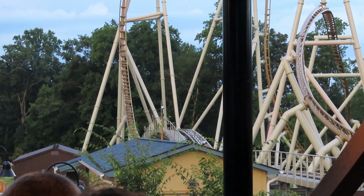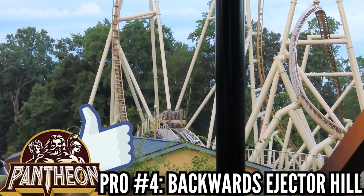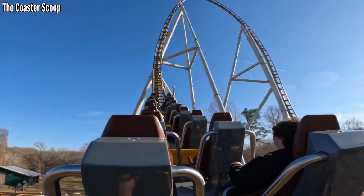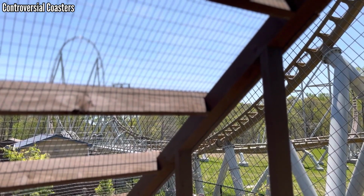I'll talk about that later. As you fall back, you run into the fourth Pro, and of all the Pros, this has to be my favorite. The ejector moment you get on the backwards airtime hill. I don't remember many, if any, great moments of backwards airtime, and this is a strong pop of ejector. It catches you off guard, which makes it seem even more powerful, but honestly, it doesn't need any help.